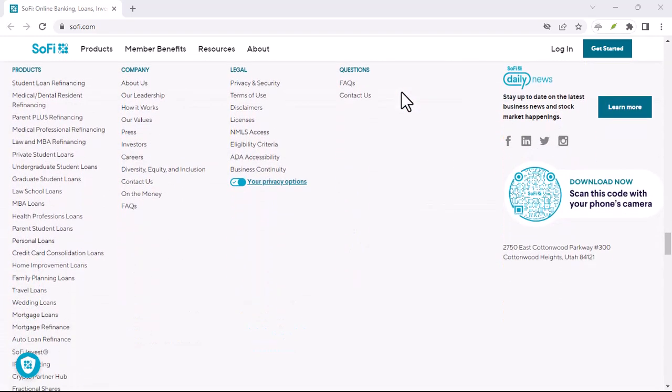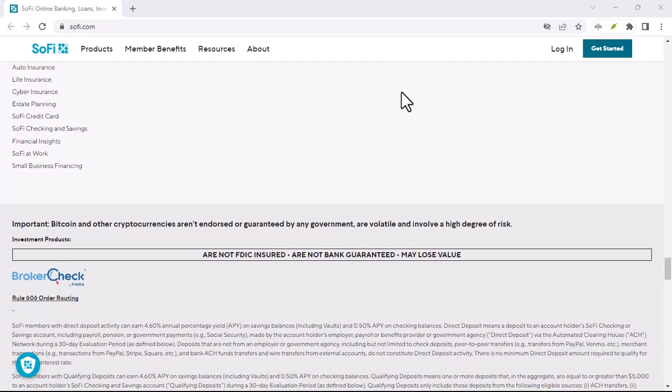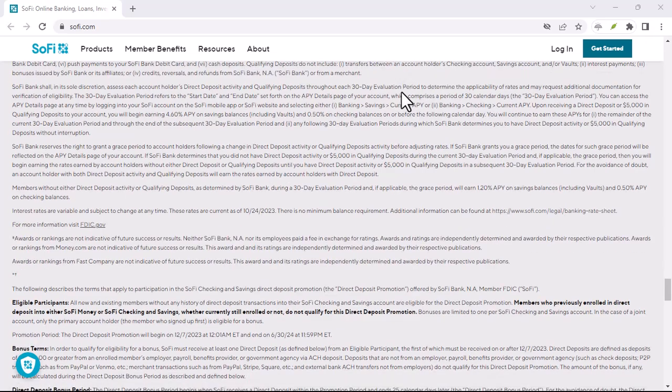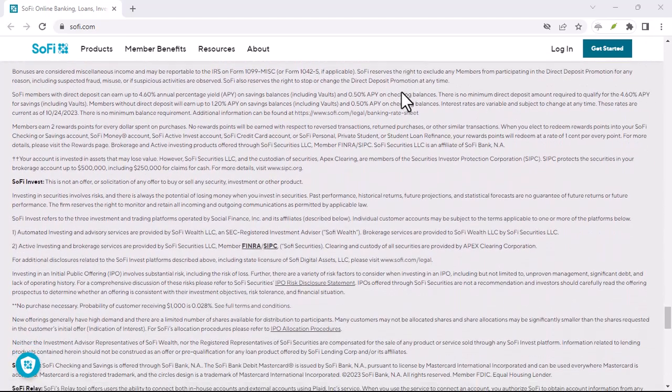Additional fees. While SoFi doesn't charge a monthly fee for many of its core products, it's important to be aware of potential fees that might apply in certain situations. These could include overdraft fees. If you overdraw your SoFi Money account, you might incur overdraft fees.